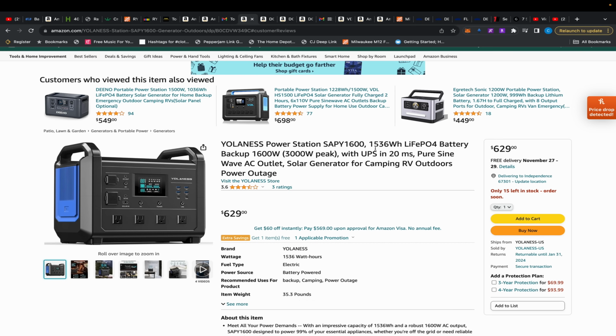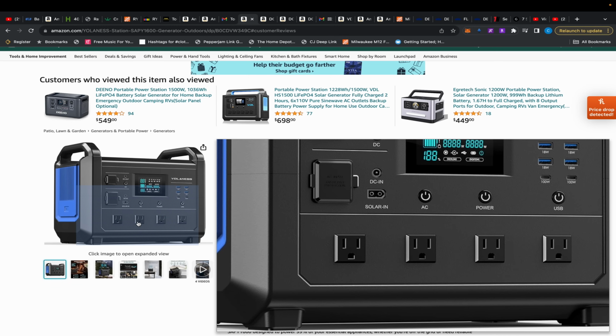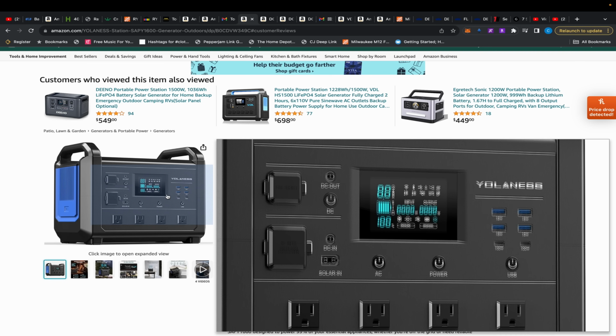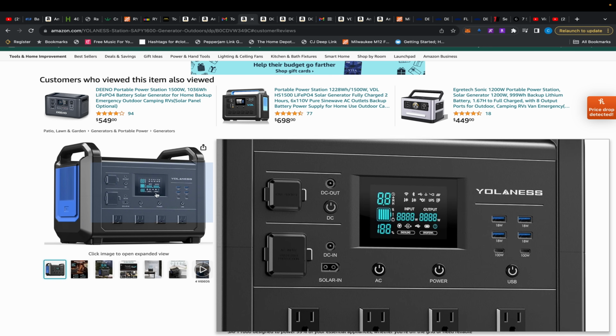And it's 1536 watt-hour capacity at $629. It's like 40 cents a watt-hour. That's crazy. And it's not really big. It's not really heavy. You have true 3-prong outlets. It has some fast USBs and stuff like that. I like all the different power buttons for each one.